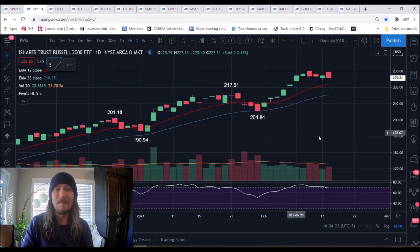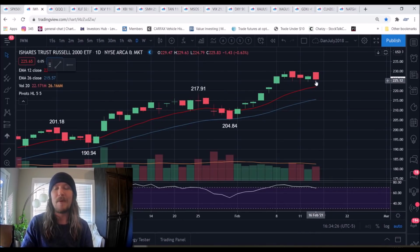So IWM, gap up open this morning, but profit taking most of the day, looking at the low 223.42. If that level breaks, I'll essentially just call it a failed bull flag, but I still will be viewing it as a daily uptrend and we'll look for a higher low compared to 204.84.